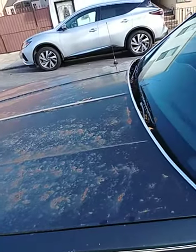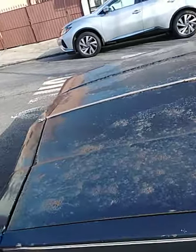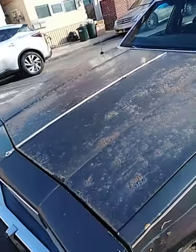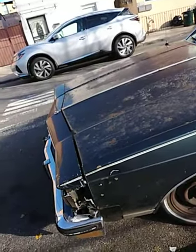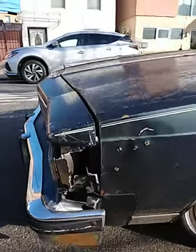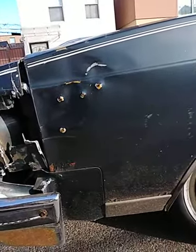This one's going to need a lot of work. It's probably one of those grandpa specials. One of those elderly persons that own it or something. It's really been neglected. Paint is peeling. Ouch. This thing got a dent over here. It appeared the owner tried to have it pulled out at one time.